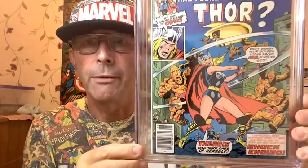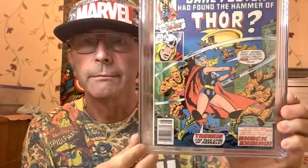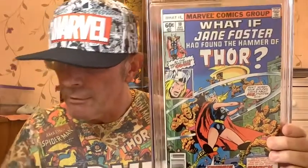What have we got here? What If number 10. First appearance of Jane Foster as Thor. Certainly Jane Foster as a Thor, or Thordis. But market dictates this book has gone high. What have we got with these? Three of these.